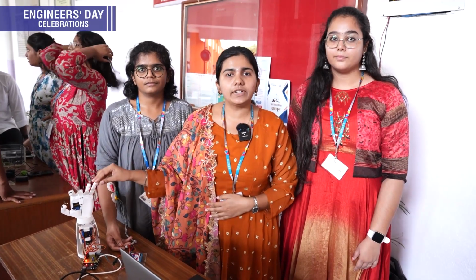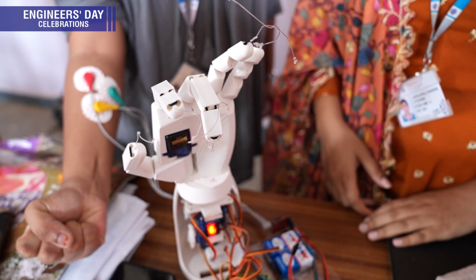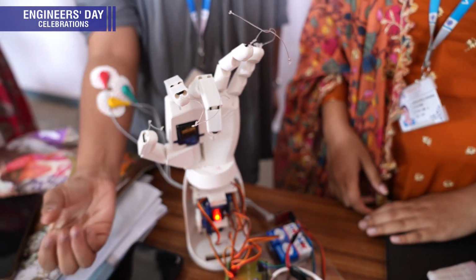So this is also used as an artificial arm. It replaces the function of the original arm. So that's the function of this. Based on the muscle movement, these fingers will move. Because we have servo motors connected to the Arduino board, these servo motors will enable the rotation of the fingers. So it can be used as an artificial arm in place of the original arm.